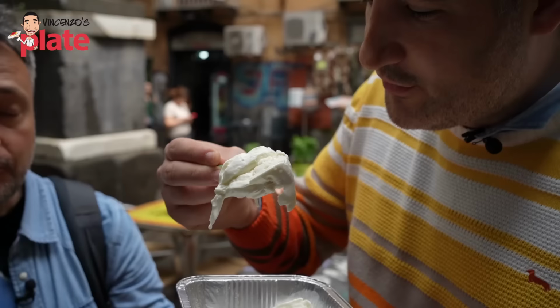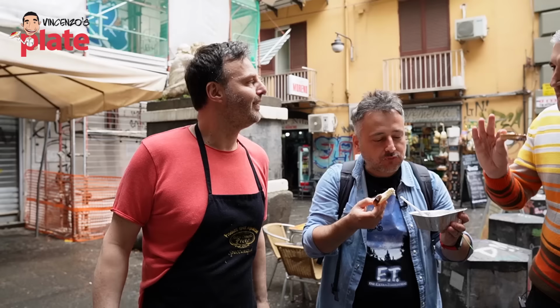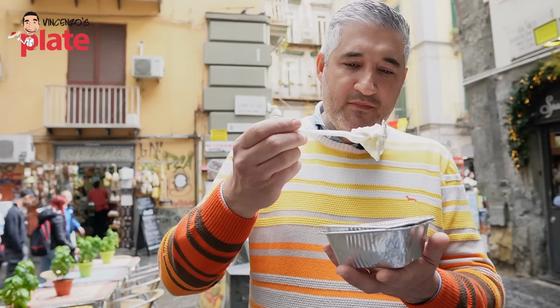The moist. The lemon on the burrata. And this is the best. The best thing to do. I need to find a way to bring this to Australia.